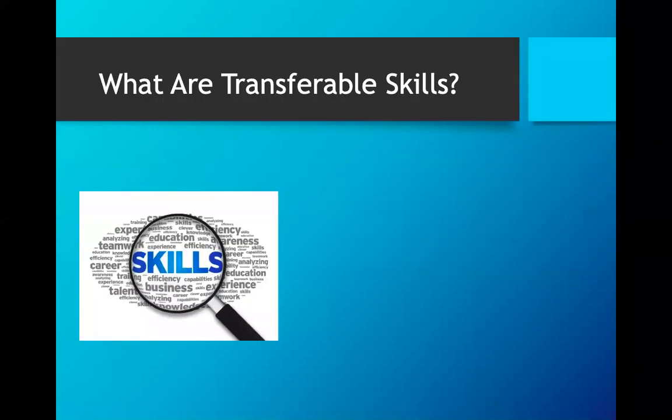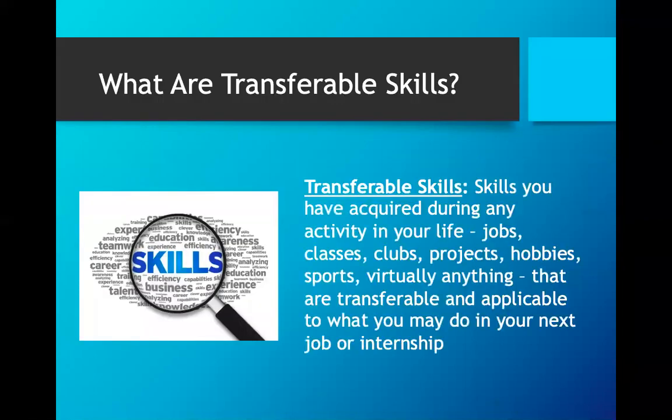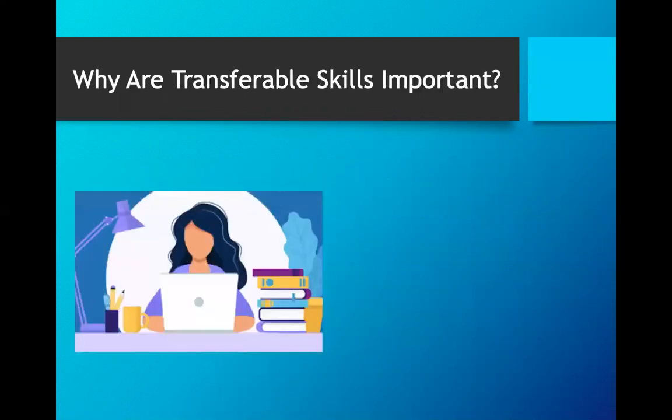We'll start off by defining the term transferable skills, which are skills that you have acquired during any activity in your life. These could be jobs that you've had, classes that you've participated in, clubs that you're a part of, projects, hobbies, sports, virtually anything that are transferable and applicable in what you may do in your next job or internship. So why are transferable skills important?